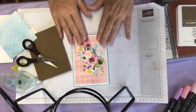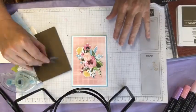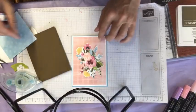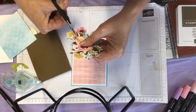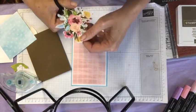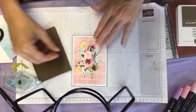Look at that. Isn't that just absolutely stunning? So if I was at home and I had a little bit more time, I'd probably cut a little bit more out. But I don't want to hold you up for too long, so I'll just cut that little bit of white out of there. There we go, that's cool.